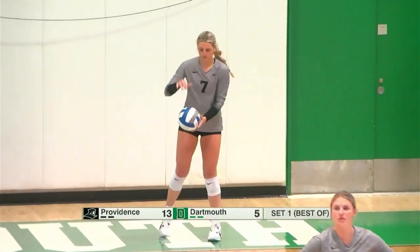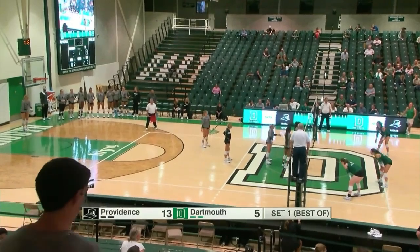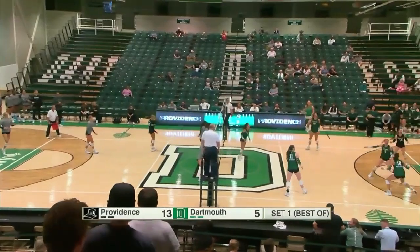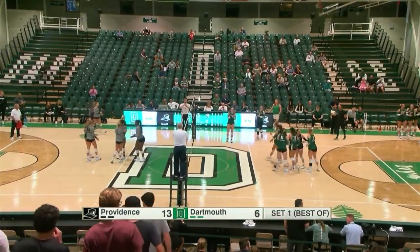Oh, exactly right. So, you look at Grant, and what's incredible is she's now up to 69 kills on the season, still only 5 attack errors. It's just such a low number given the volume we've seen from her this season. That one a little bit too much on it. Great communication by Piper Stevens and Kawani Goots.